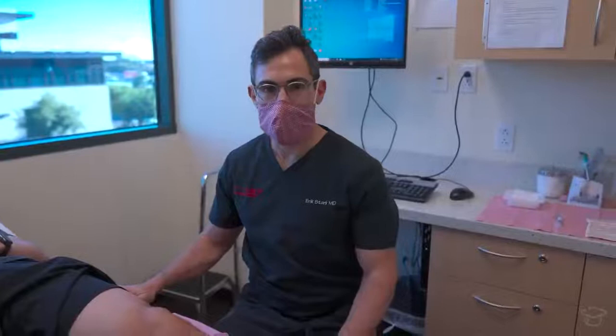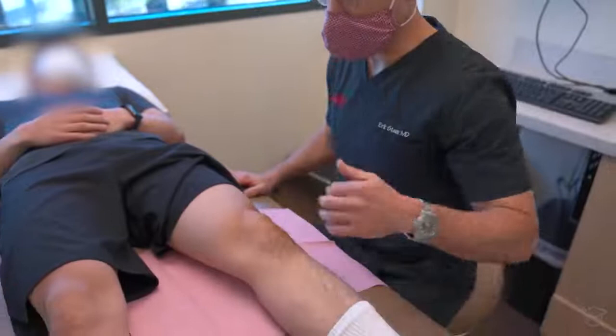We're doing a knee injection here. This patient has a meniscus tear right here on the inside part of the knee that's causing pain.